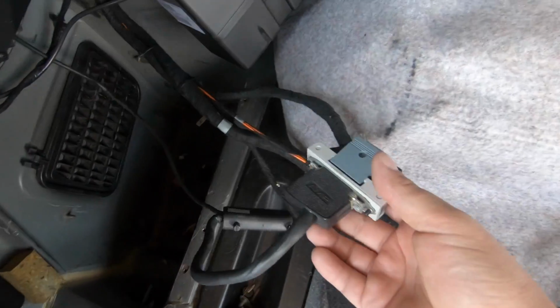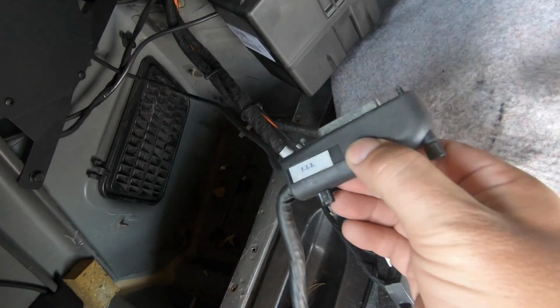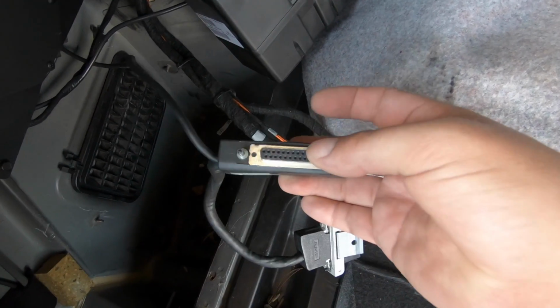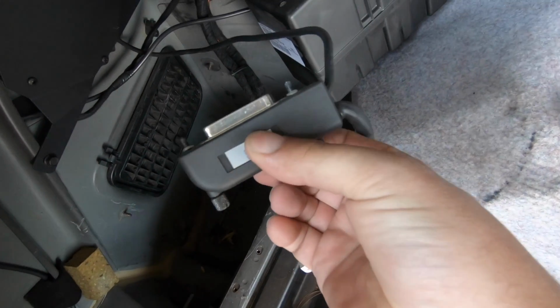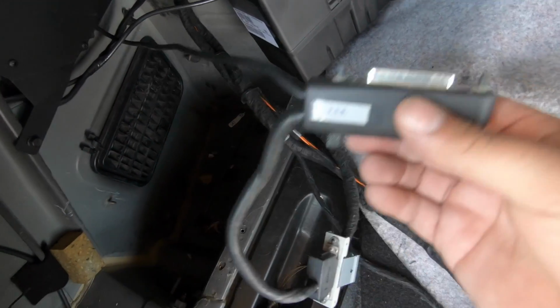Now, these two were disconnected. Don't know what they go to, but they weren't hooked up. So I hooked them back up. And that leaves us with this one that's not hooked up to anything. Now, I'm willing to bet that all of this probably runs to the Telelink system, I would guess. But I don't know for sure. Does anybody know if this is supposed to plug into anything? Or is this left open as some kind of a diagnostic port? If you could give me any information on this, I'd appreciate it.